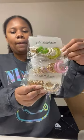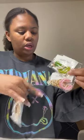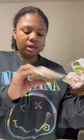I also got a pack of these earrings. It came like a 3-set. But I only mainly got them for the purple, the green, and the pink color. The rest of this can really go.